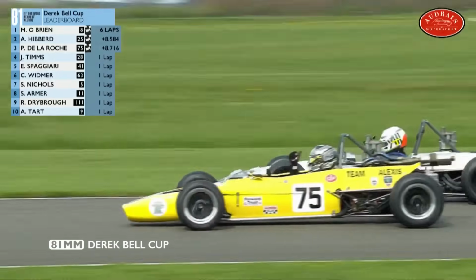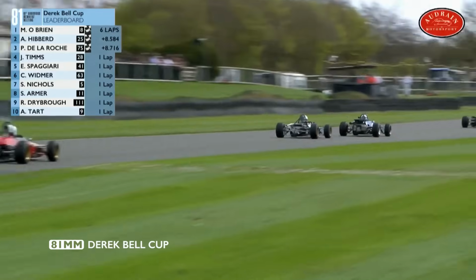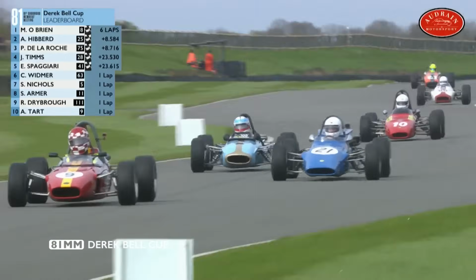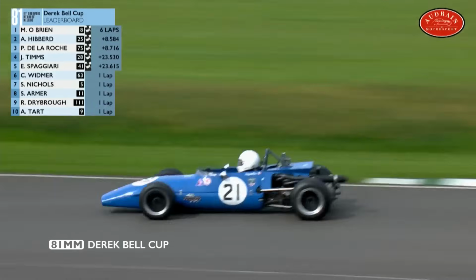A race interrupted by a red flag, but when we got going again, Hibbard and De La Roche delivered us some spectacular racing. But all the plaudits go to Michael Audrain, who takes the win for the Derek Bell Cup in his Titan. We're still racing further back in the pack, though. It's still all to play for.